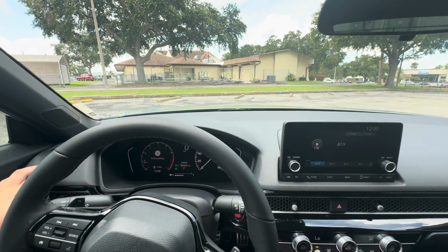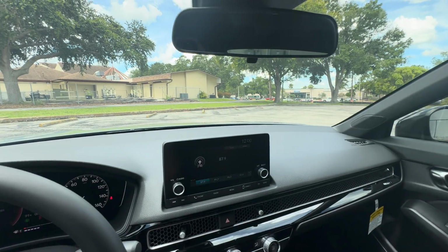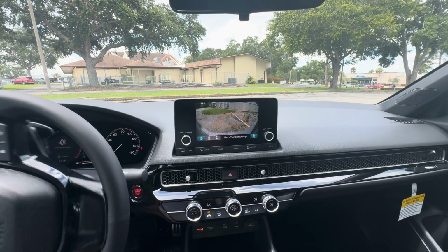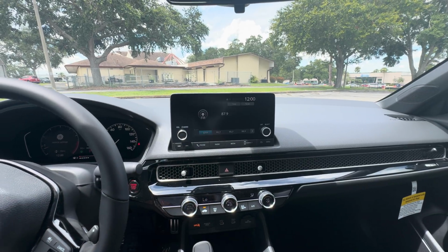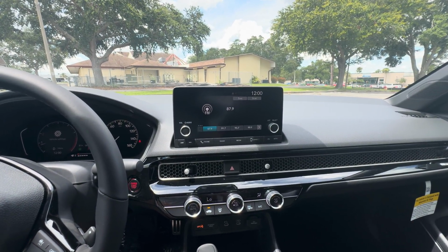We mentioned a soft touch dashboard. We get tweeters on both pillars with a center bass speaker behind the 7-inch infotainment screen, which is a touch screen. The backup camera, decently high resolution with guidance lines and trajectory, different views. Hopefully you can pick those up on camera. And throwing right back into park, we return right back to the previous screen.